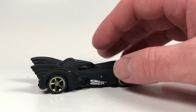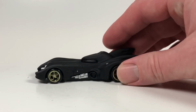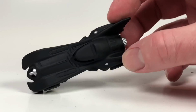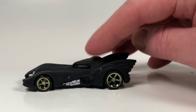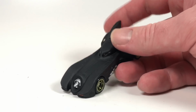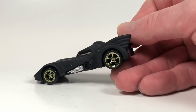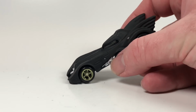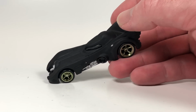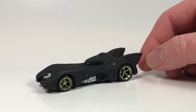That looks pretty cool. This one's all metal. It's very, very heavy. Big Real Rider tires. It's got a nice kind of matte black finish. You get detail on the front. Or detail on the back, rather, and a little bit of detail on the front. Really no other graphics on it. I guess that's a graphic right there, but not a whole ton. But I think it's a good representation of the Batmobile vehicle.